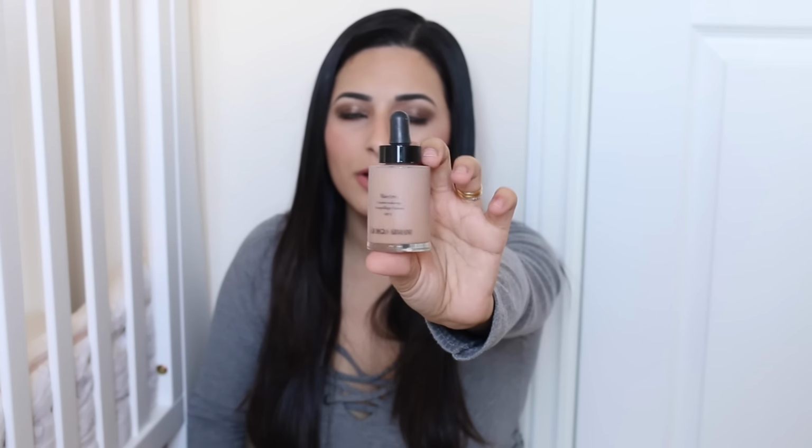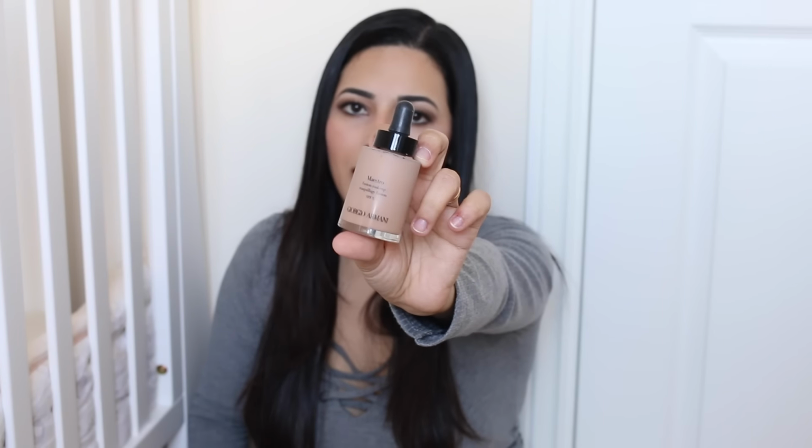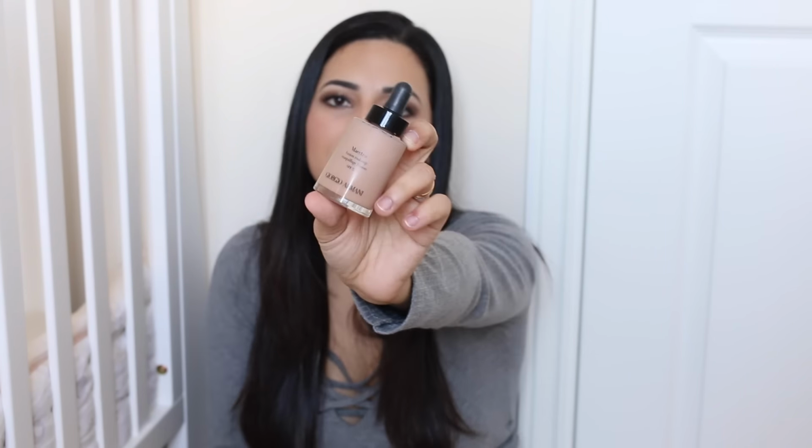Then I have the GIORGIO ARMANI Maestro Fusion Makeup Foundation, and the shade I have is 6.5, which is far too dark for me. I got given this as a press sample and I didn't get to choose the shades that I had. But it is a little bit too dark for me, and that's why I don't use it. This one is the one that I said was the dupe for the L'Oreal Nude Magique Eau de Teint foundation. They are pretty much the same foundation. They're both very liquidy, and they both, you know, kind of give you that I don't feel any makeup on my face kind of finish.